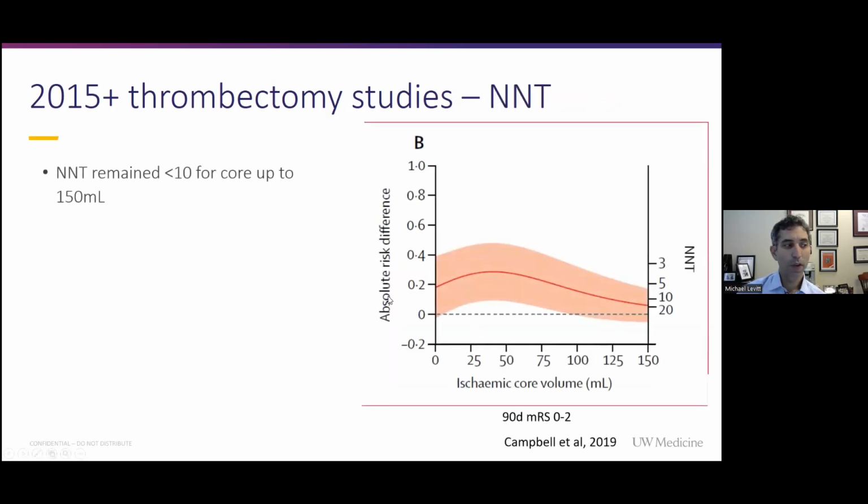So here's a plot of the number needed to treat on the y-axis here, the absolute risk difference, number needed to treat's over here. Lower numbers here are worse. And the ischemic core volume, so the higher you get on your ischemic core, the higher the number needed to treat, so the more patients you would need to treat to show benefit.